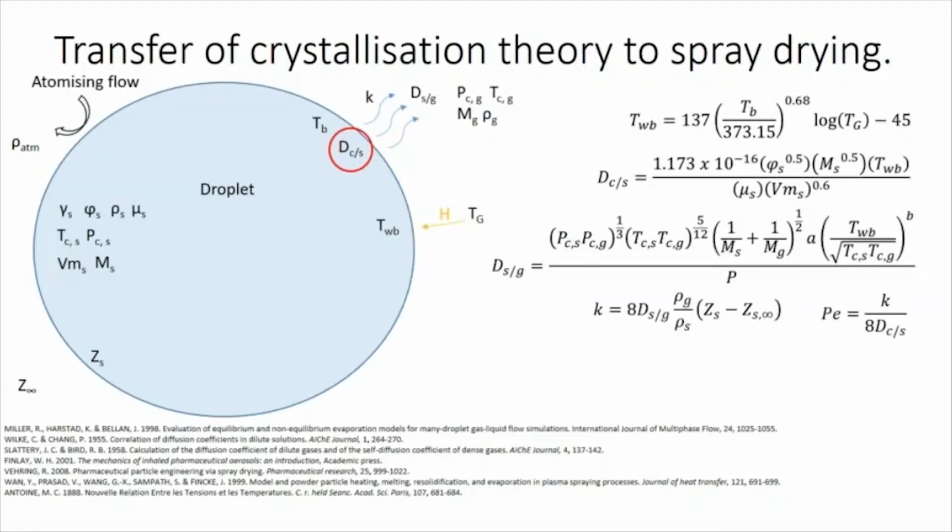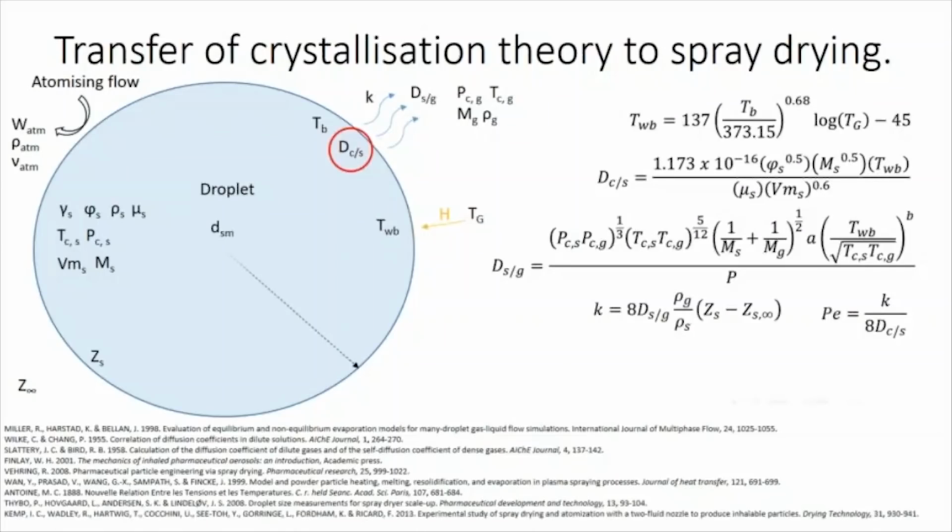Alternatively, the larger the Péclet value is greater than 1, the larger the tendency for a particle to form with an outer shell and a hollow core. This is due to the diffusion of the solute being slower than the evaporation rate, resulting in an increase in surface enrichment of the solute before being caught by the drying boundary layer and forming an outer shell.